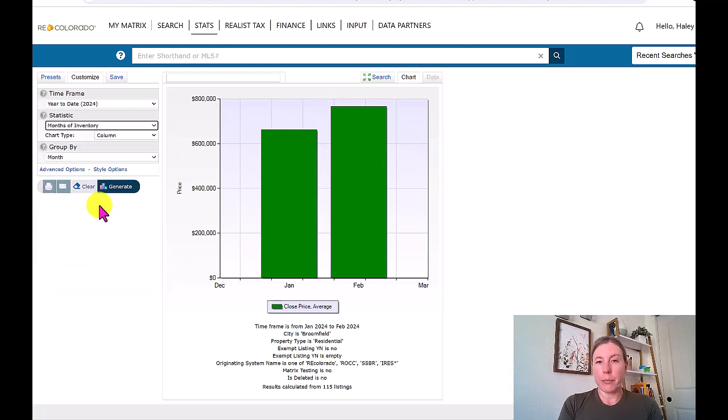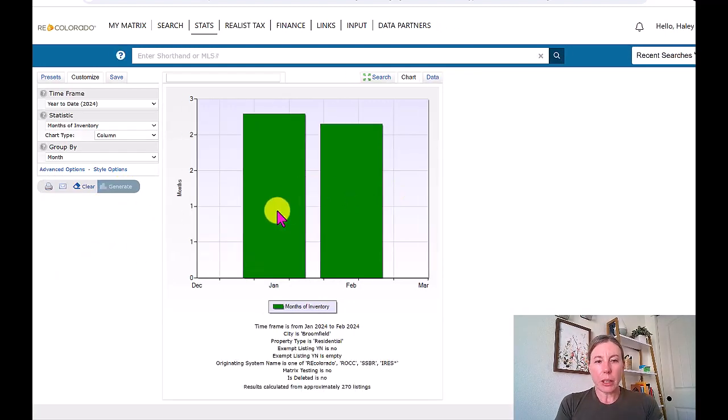Months of inventory, which gives us a bigger picture of what is going on in the market. So in January, it was 2. So it would take 2 months for all of the properties for sale in Broomfield to sell out right now. And then we were around 2.4, and we're about 2.2 right now. Once again, it will be interesting to see how that lands as we get towards the end of February and into our spring selling season.